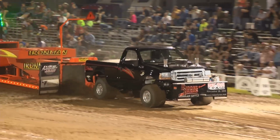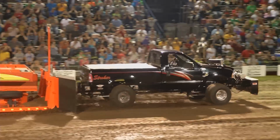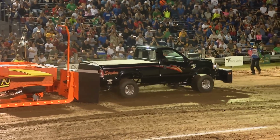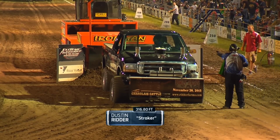Oh, look at that bounce. Didn't like that bounce. That's going to cost him. One of the top runners, bouncing again. Taking that Ford down. Well, he's going to go to second place at 316 and 80.